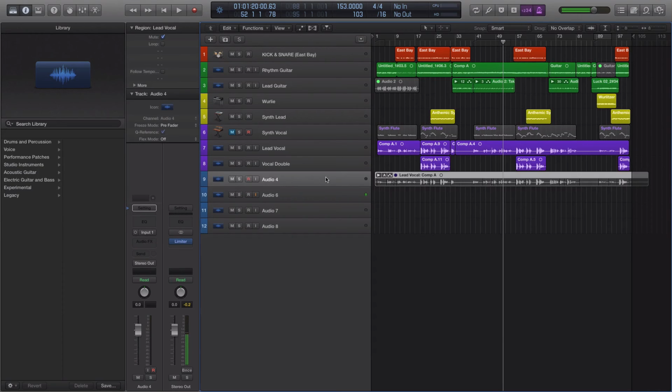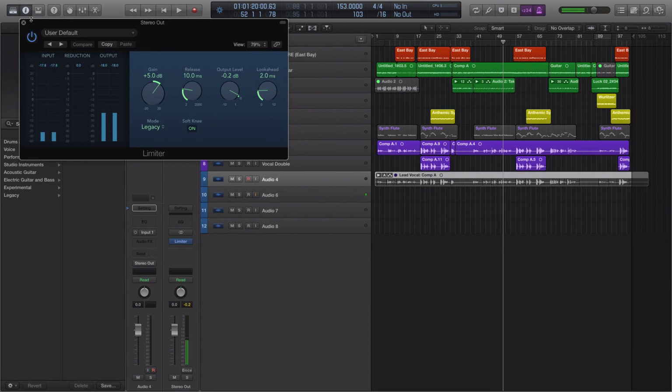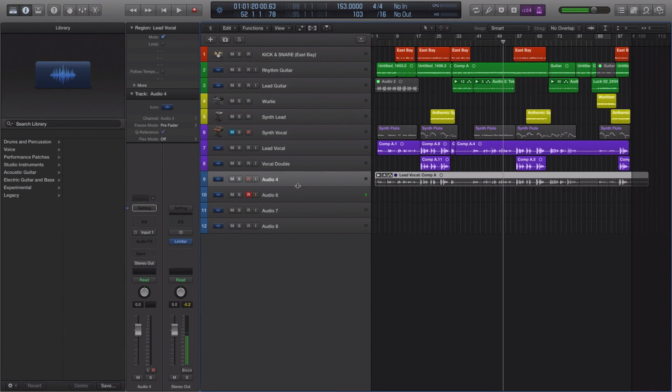Audio 4, I don't even know what that is, but you'll notice, like I said earlier, these tracks aren't quite named properly necessarily. We're just very early on. On the master, we have a limiter. That was simply to bring the level up in order to bounce this out into my Dropbox so I could listen to it in the car. This is a session in its infancy.